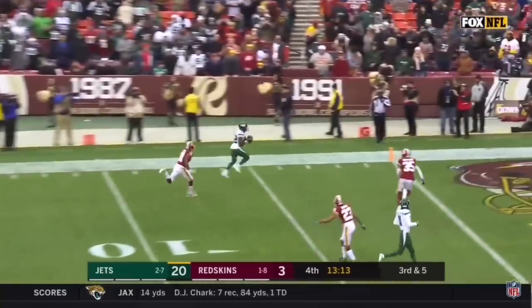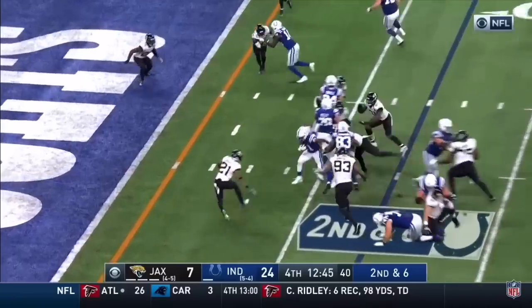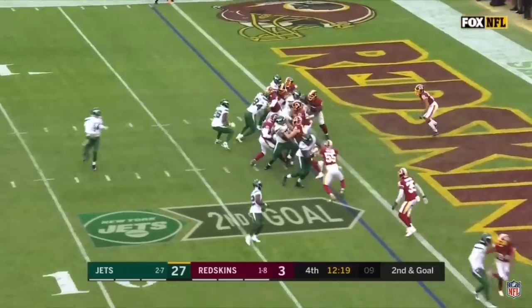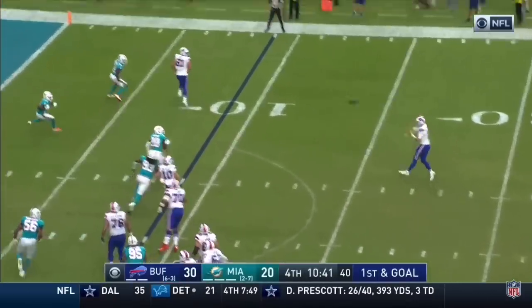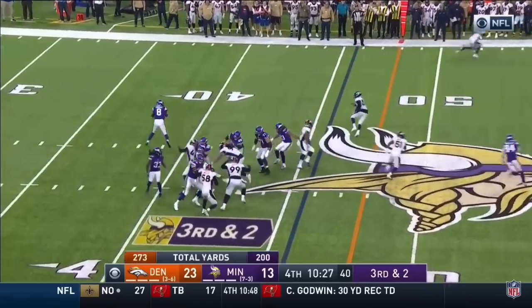As Darnold fires. Catch is made by Cook. Hines up the middle, spinning his way into the end zone. Second and goal from the one. Le'Veon Bell. They have been able to move the football up and down the field. Play action from Allen. Throws on the run. It's deflected and caught. Unbeaten teams along with New England.